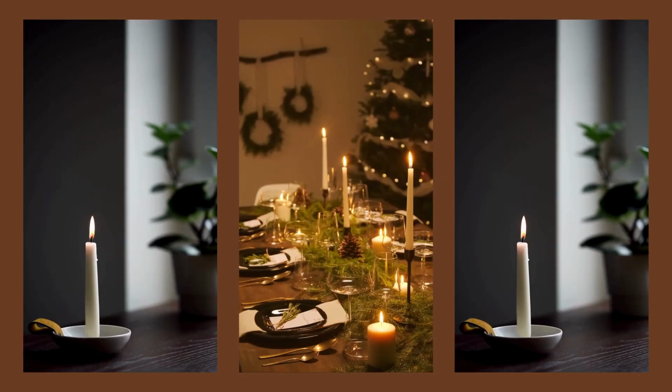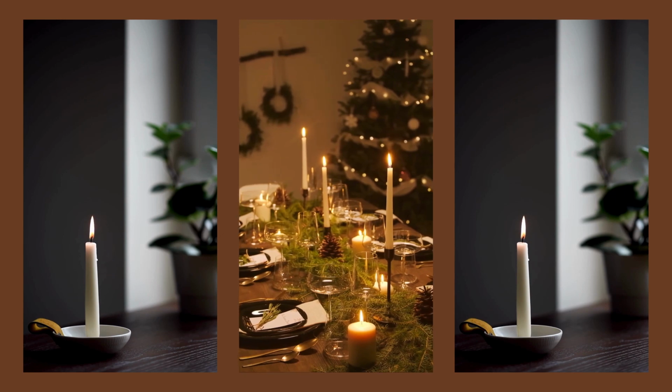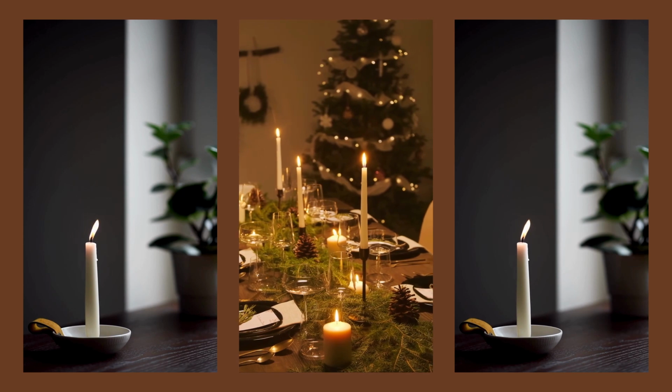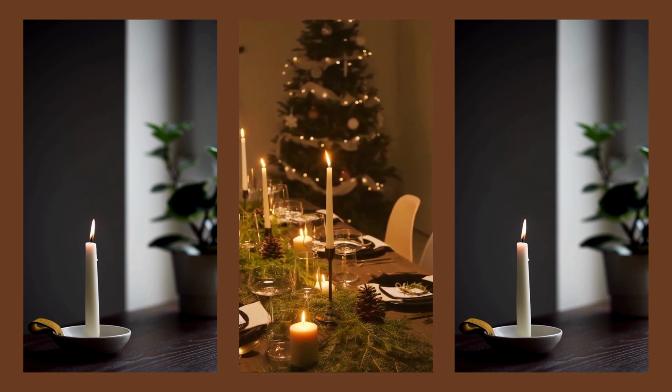Now, this type of candle does need a candle holder due to the tapered shape. So that will give you the option to buy many different designs and candle holders. Glass one is one that I recommend. The dollar store does sell glass candle holders for those of us that are looking for a budget-friendly idea.